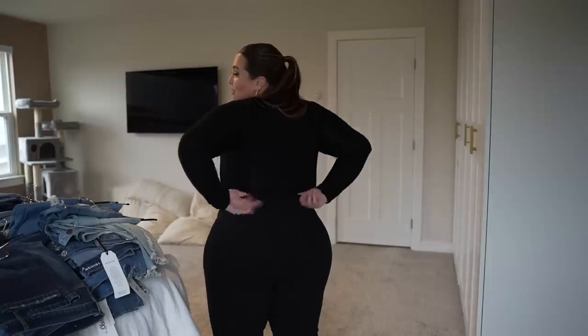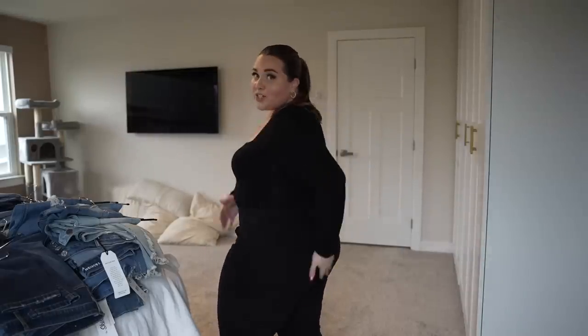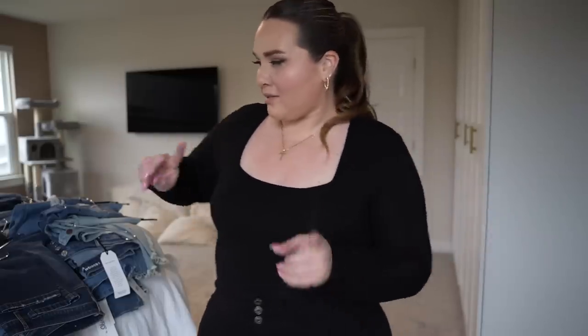They don't have belt loops, so that's the trouble with this one, because it was meant to be flush across your back, which it is. That's why it's so high. They're a little high, but these are part of my collection, so I'm just gonna keep them. I'm gonna find the other ones and we'll keep those two.